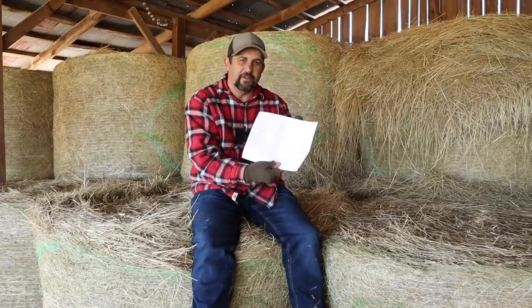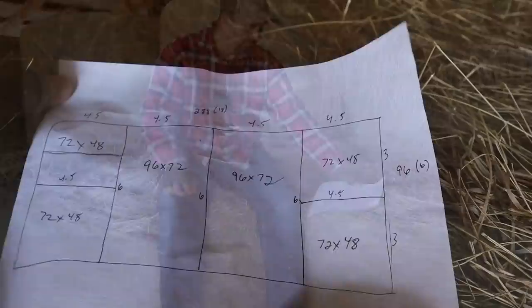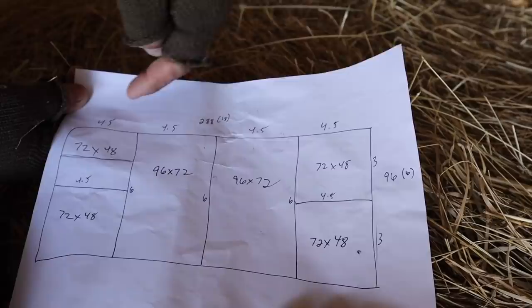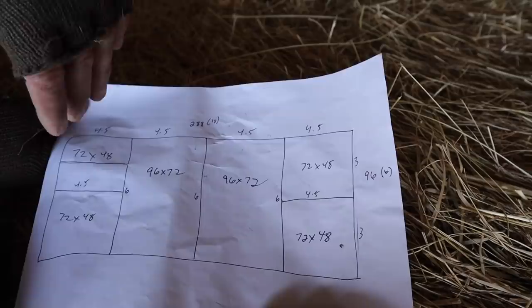All right, we moved inside of our hay barn so that we can talk for a little bit. I've got our plan here. Let me go over with you quickly the general plan of what we're going to be doing for the pigs. So this is the basic plan for the new pig pen. Overall, the size is going to be 288 feet long by 96 feet wide. That's 18 hog panels long and 6 hog panels wide. It's going to be about 2/3 of an acre total in size, or about 27,000 square feet.